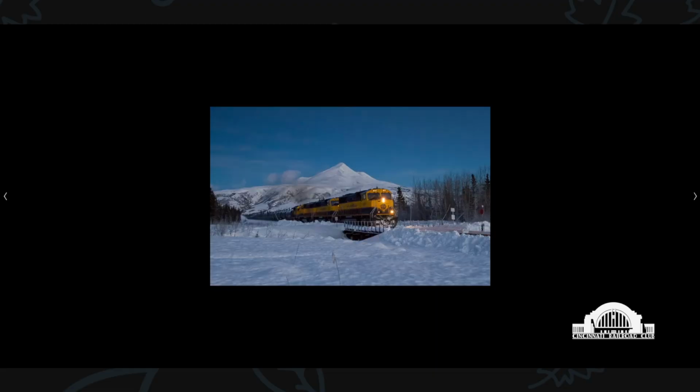A very late-running, actually a daylight, freight, because this shot is at Cantwell, probably like 4 o'clock in the afternoon. The train left Fairbanks at probably like 10 or something like that, and here at Cantwell, 2 or 3 o'clock. We don't generally run unless something happens.